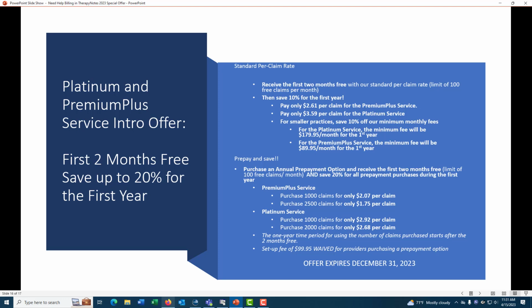In addition, if you have a smaller practice, you even save off our minimum monthly fees. So for the Platinum service, for the first year after the first 2 months free, the minimum fee is $179.95 per month. Normally, it's $199.95 per month. For the Premium Plus service, after the first 2 months free, the minimum fee will only be $89.95 per month for the rest of that first year. Normally, it's $99.95 per month.